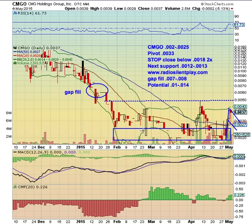If it does pull back, watch that 0.0025 to 0.0028 re-entry level, and then keep your stops close. Close below 0.0025 on 2 consecutive closes.